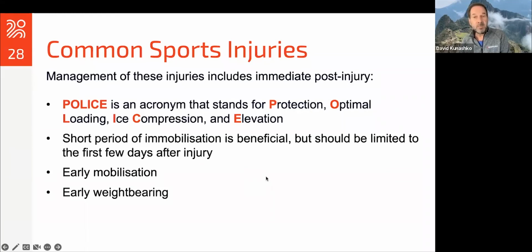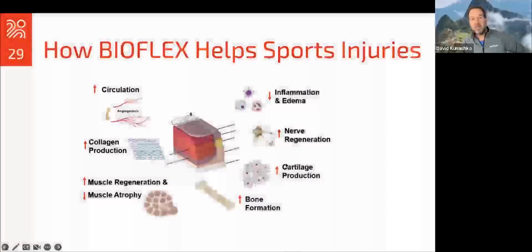And also, as early as possible, weight bearing. This may sound counterintuitive, but it's important, let's say with an ankle sprain, that as soon as you can, you start to weight bear, you start to do a little bit of that. You're not going to injure that ligament more, but what you're doing is you're helping the tissues, the proprioception and the repair process, including circulation, improve.